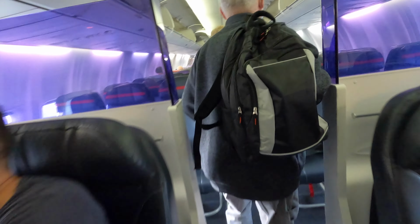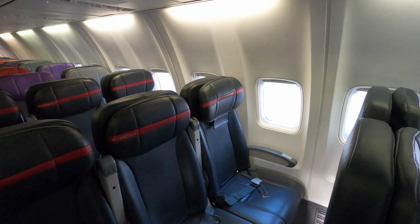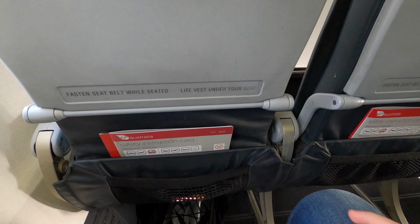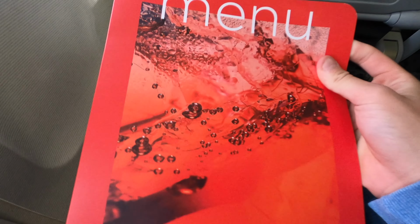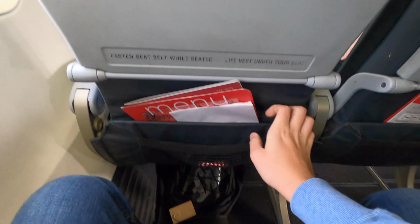Hello. Welcome back on board Virgin Australia Boeing 737. And here is my Economy X seat today, 4A. The Economy X is in a 3-3 configuration and features 40% more legroom than regular economy. Now let's go over some seat features. Legroom is pretty good. In the seat pocket there is a safety card and a menu, and also an air sickness bag. Let's put that back in the seat pocket.